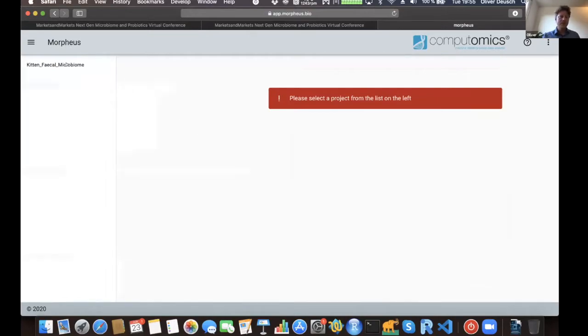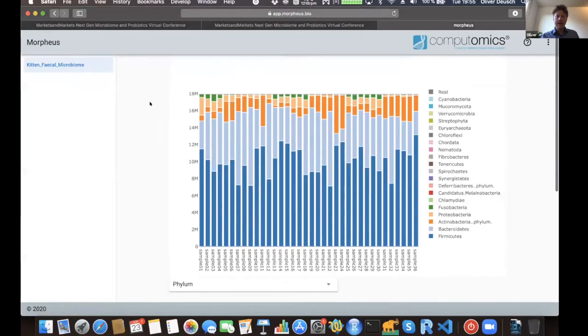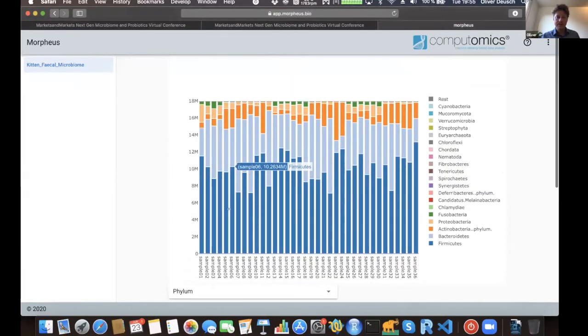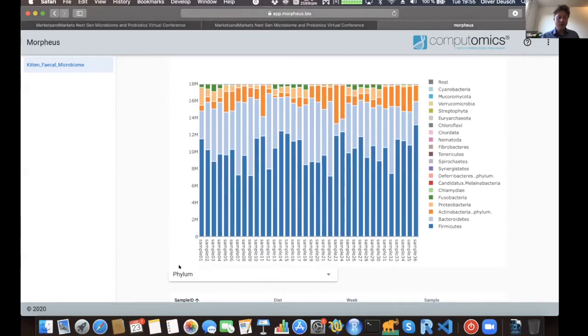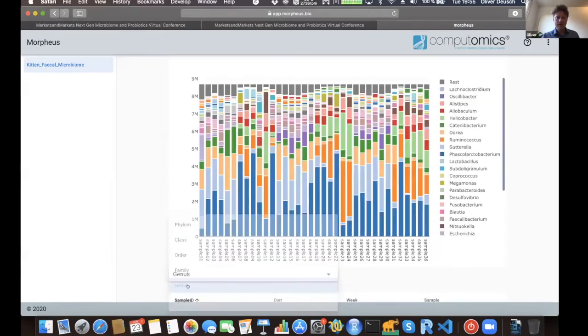This demo user only has one study, so we're going to click on this study, and this is a representation of the most abundant phyla across those 36 samples. Every stacked bar is a sample, and every colored bar in here is a taxon. You can choose different levels of the taxonomic hierarchy here in your data set. So if we go to the genus level, you see all the genera identified in your samples.